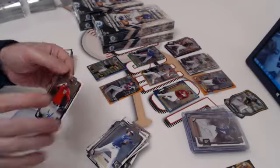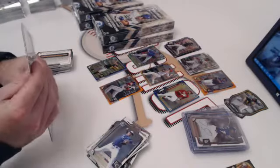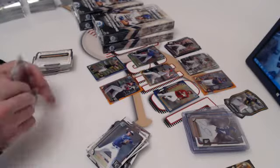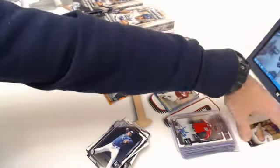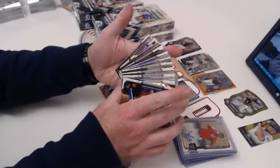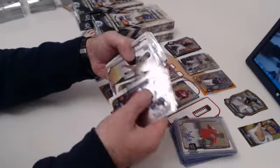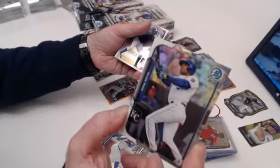Soft sleeve is toast. Yeah, seriously, right? Two Confortos, which I haven't seen in quite a while, and then a bunch of Nationals. Not very good collation. No color popping out. Braden Shipley, tall boy. It's a refractor. Alex Rios, 499, Kansas City.